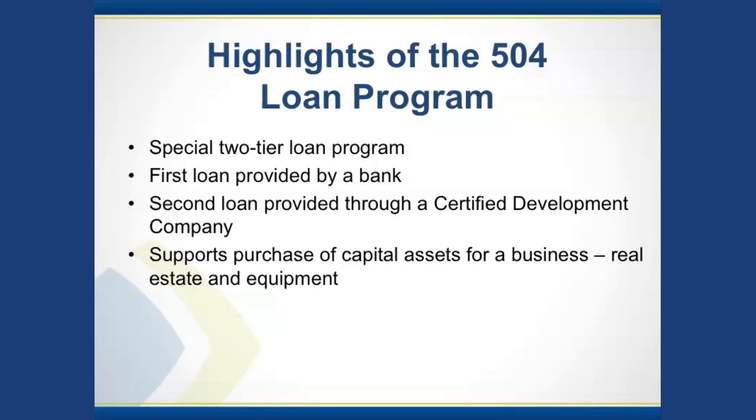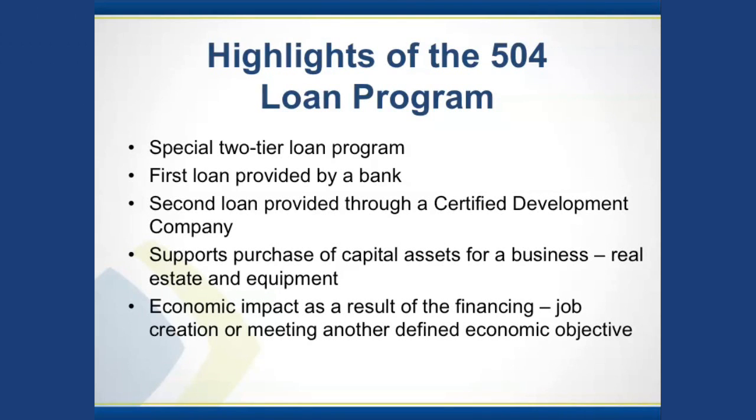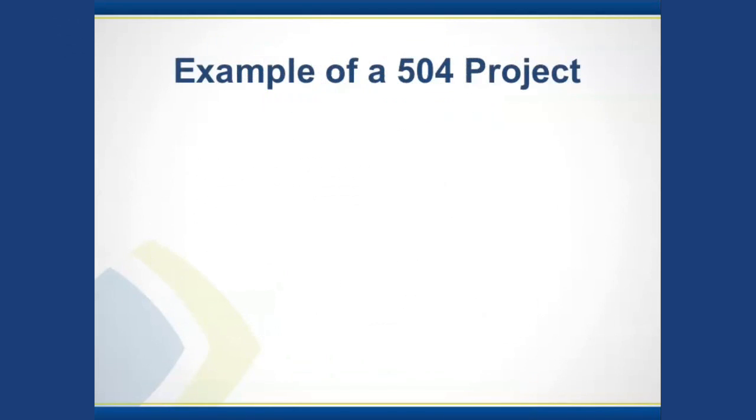These loans are for supporting the purchase of fixed assets or capital assets for a business, meaning real estate or equipment. There must be an economic impact as a result of providing the financing, and this is defined by job creation or meeting another federally defined economic objective. The government wants to see one job created for so many dollars that it lends underneath this program.